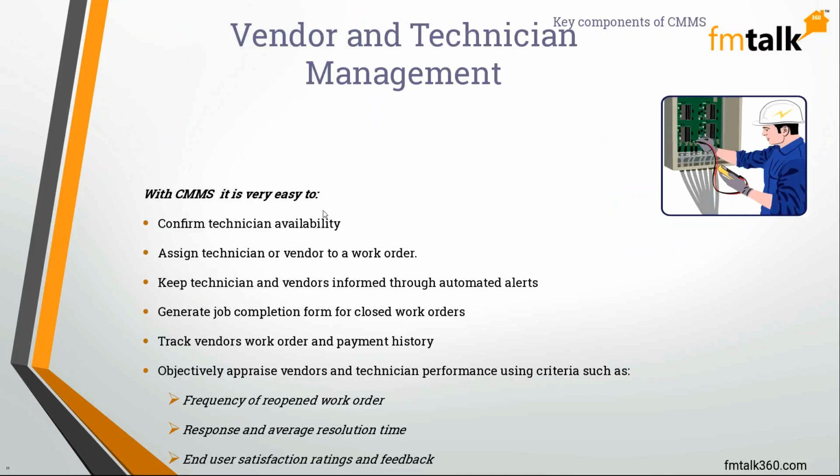With a well-implemented CMMS system, you're going to have a database of all your technicians and all your vendors, including their contact details and every information about them, including their availability. So with the CMMS, it's very easy for you to confirm technicians' availability. It's very easy for you to also assign technicians or vendors to a work order. You can keep technicians and vendors informed through automated alerts. So when you assign a job to a particular vendor or technician, they receive an SMS or email alert to inform them that they've been assigned to a job.